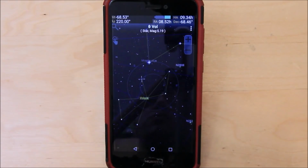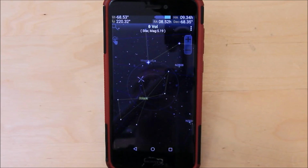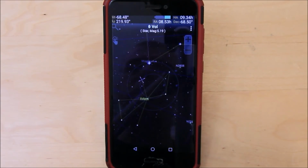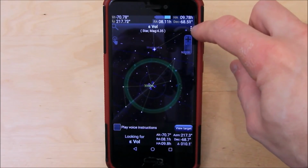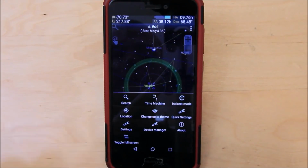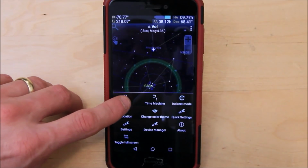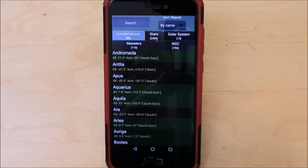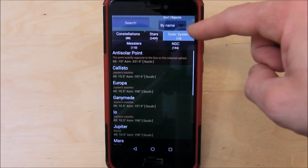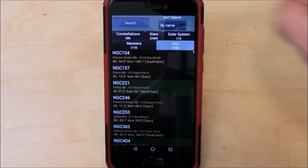Now I've just figured out how to use the go to function, where if you want to look at a certain star or a deep sky object, and you don't know where you're going to be looking for it in the night sky. The simple way to do it is if you click on the 3 digits at the top here, it will give you an option screen. To go on the option screen, you click on search at the bottom, click on the spyglass, and it gives you a variety of stars to view, constellations, solar system objects, Messier objects, and NGC objects.